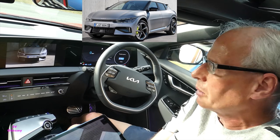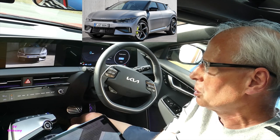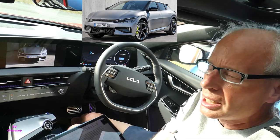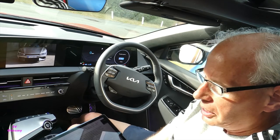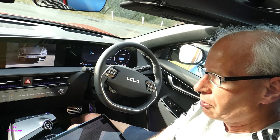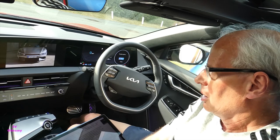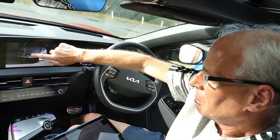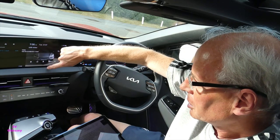It's just the driving dynamics videos, and then I'll just go through all the features of what's different between the GT and the GT Line S, which is the next trim down. The GT price is $61,595, which is $5,500 more than a heat pump all-wheel drive GT Line S. And I'm just going to put this video on screen and run through the differences.